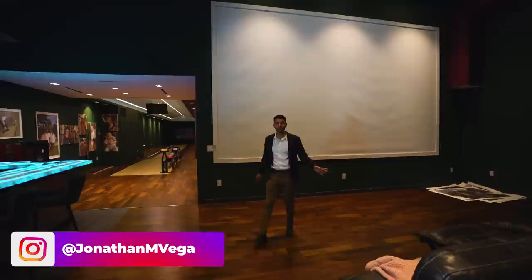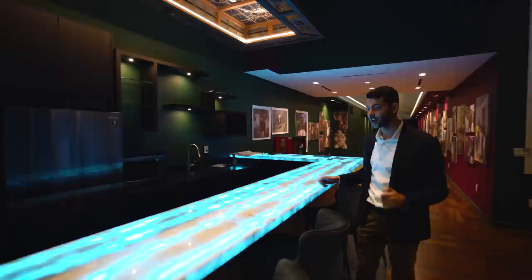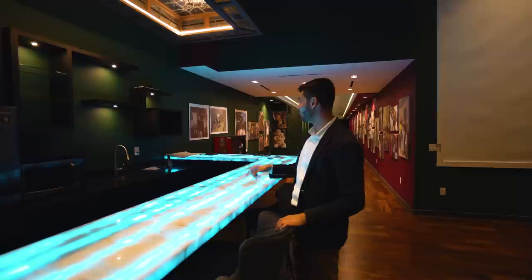The projector's up there, blackout curtains throughout. You turn off the lights and it's pitch black. Scary movie. House is shaking, and you actually get scared. Bar right over here. Look at this countertop, onyx countertop with the lighting inside as well. You can change the colors if you want on the remote. And this is the bar, right? It makes you feel like you're actually in a movie theater. Refrigerator, microwave. Where's the popcorn? We'll bring it for you at the closing.